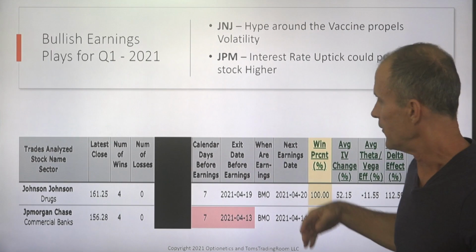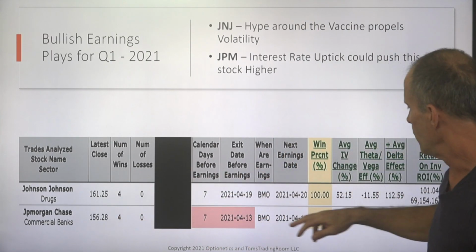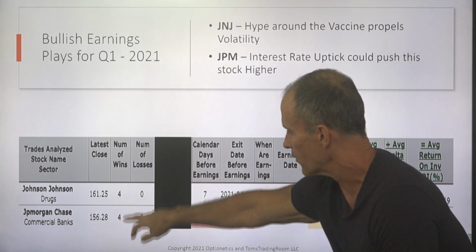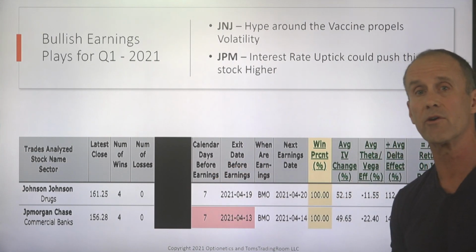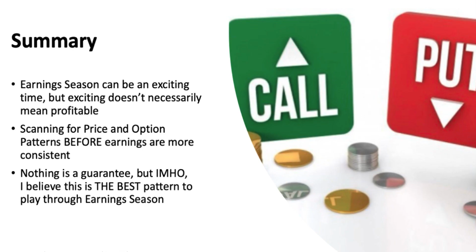So these two companies have a lot of interest, and we're really expecting a lot of movement in those. Now, in the data down here below, you can see we have Johnson & Johnson and J.P. Morgan. And what you'll notice first off is that if we were to take these trades, the last four earnings periods, 100% of the time these were winning trades. That's really good data. And if we get in 7 days before the earnings announcement, we can expect roughly a double on both of these positions. That is awesome information. Thank you, Mr. Wade. I appreciate you hanging out with us.